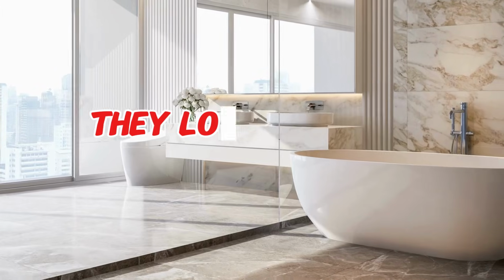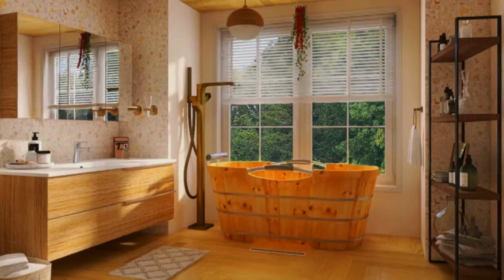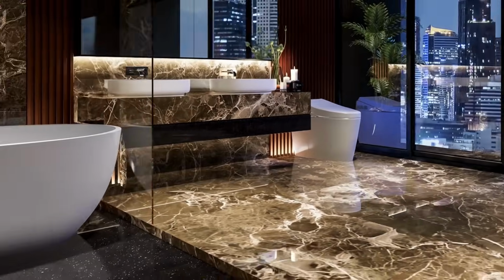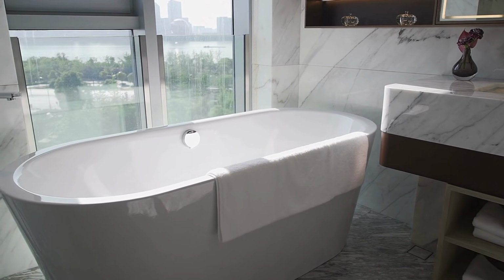Another indoor upgrade that can lead to regret is installing a freestanding bathtub. These tubs look stunning in design magazines and can add a touch of luxury to your bathroom. However, they might not be the most practical choice.